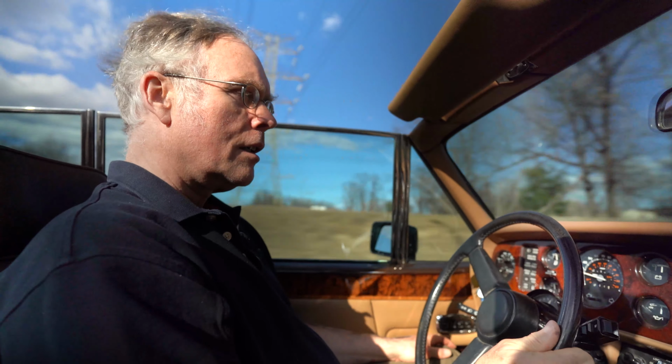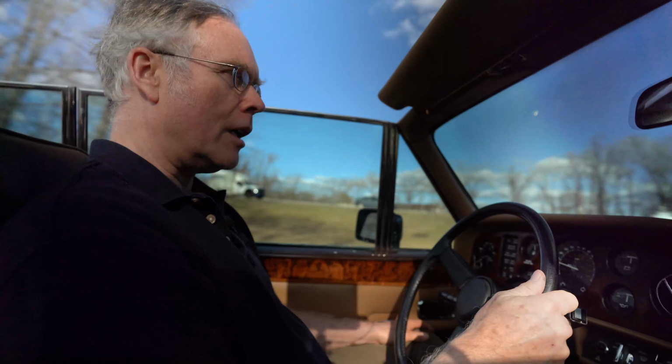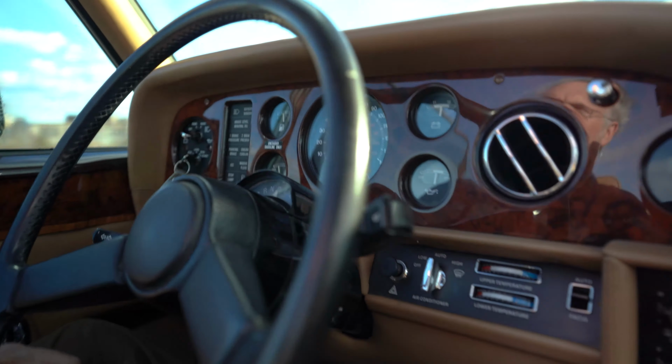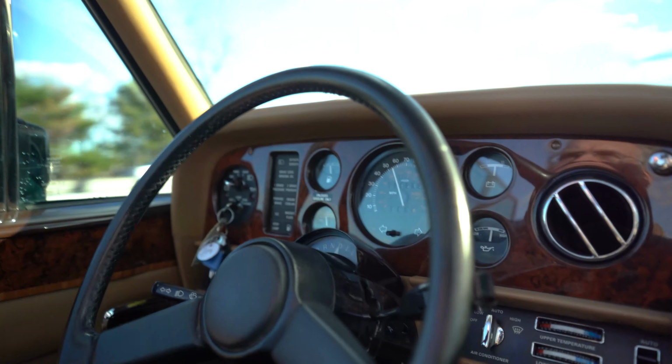These Bentley versions corner a little flatter than the Rolls-Royce Corniche counterparts. So you notice that, for example, taking the turn onto the highway here. It's got a GM 400 automatic transmission. It's smooth and adequately powerful. It's stepped right up to 55, 60 miles an hour here. No vibrations, no pulling, no drifting. Very comfortable car to drive.